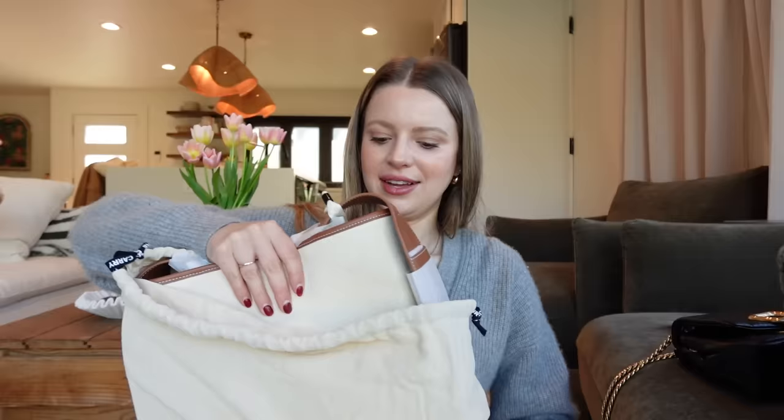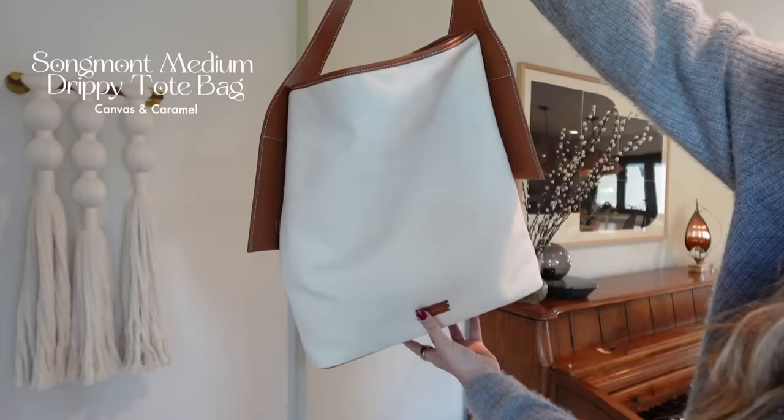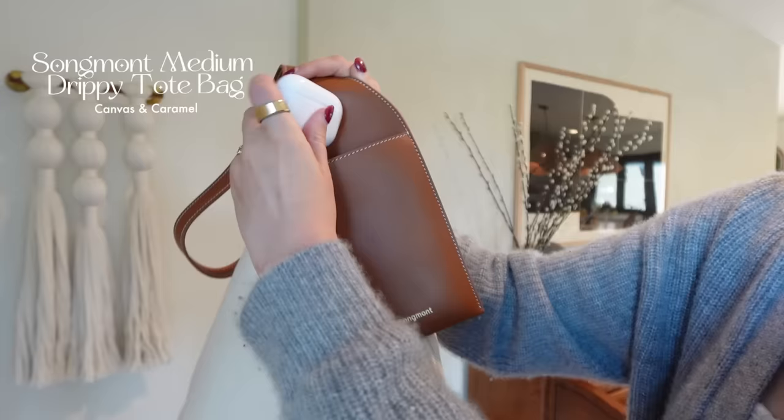So this, oh my gosh, it is so beautiful. This is called the Drippy Tote. It has this ear on each side, which is also magnetic, which is cool, but they're pockets. So you can like put your phone in here or like your lip gloss and your keys so that it's super accessible. But I also think it just makes it look really elevated and cool. This is the medium one.